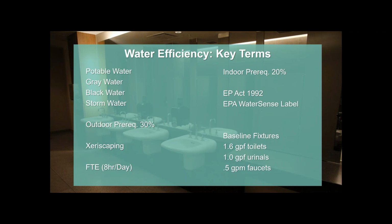You need to know that xeriscaping with an X means, hey, let's try not to even need irrigation with our landscape design. If we have to have irrigation, it needs to be very, very water efficient, but we focused on soils, we focused on drought-tolerant plants, we really focused on different types of landscape options.